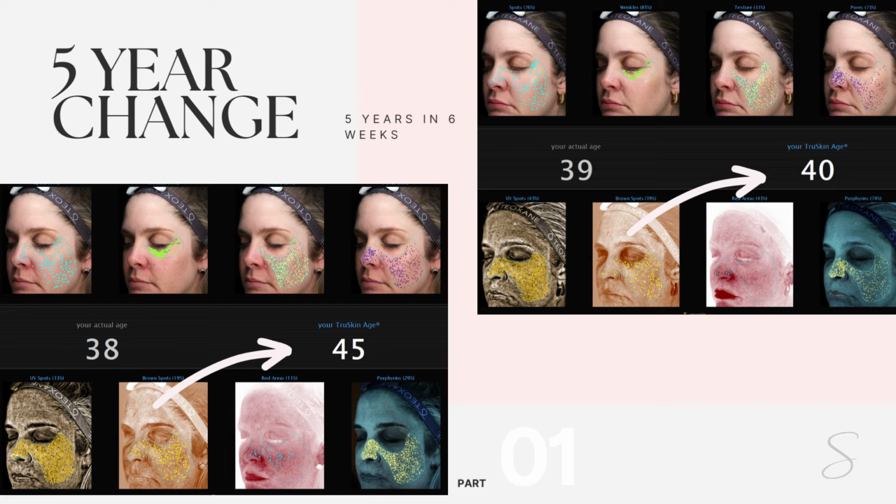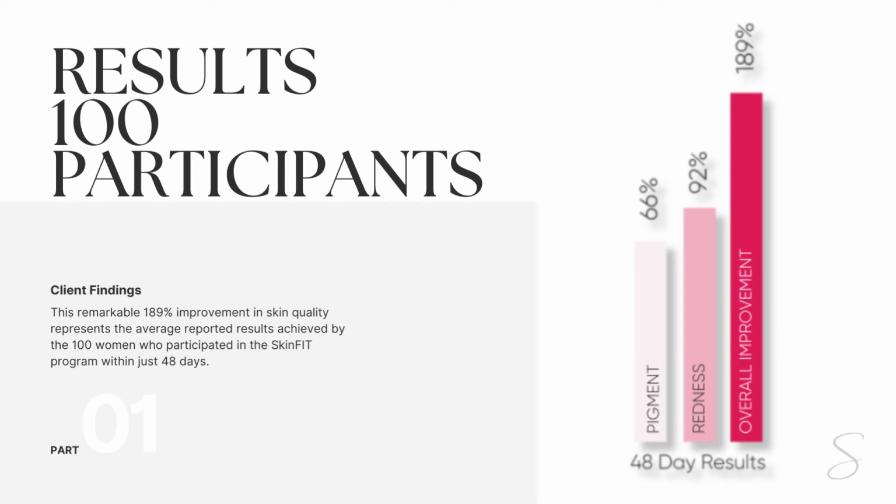And then you can see her age actually has gone from 38 to 39, which means she had a birthday over the course of the 6 weeks. So that's why it's reporting in that way. But still a pretty dramatic improvement. We'll go through the points of that.